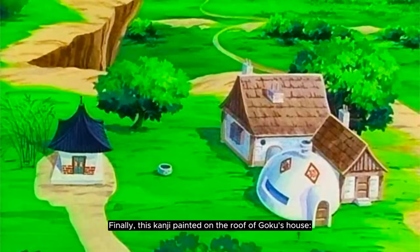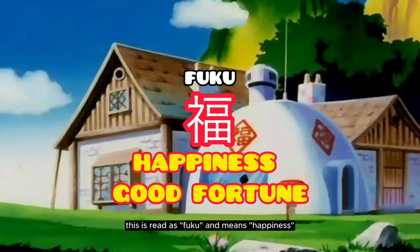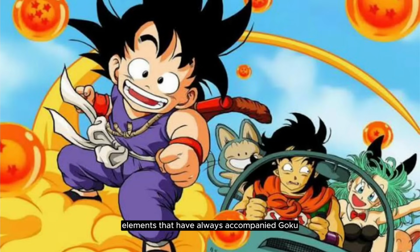Finally, this kanji is painted on the roof of Goku's house. This is read as Fuku and means happiness or good fortune, elements that have always accompanied Goku in his adventures and his destiny.